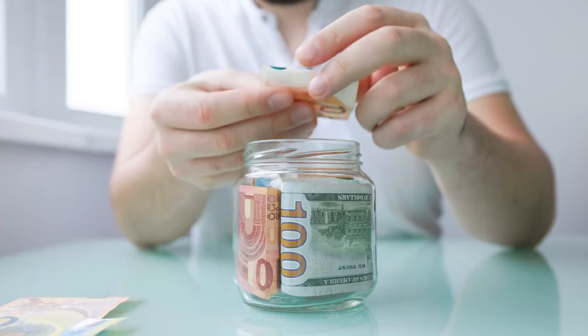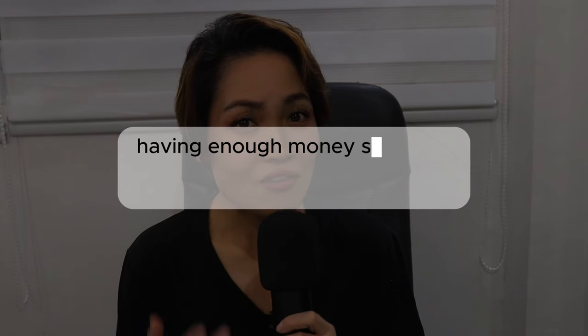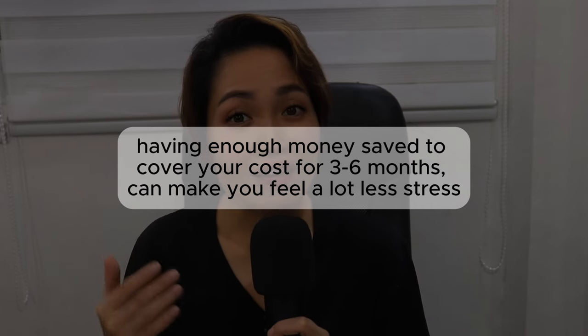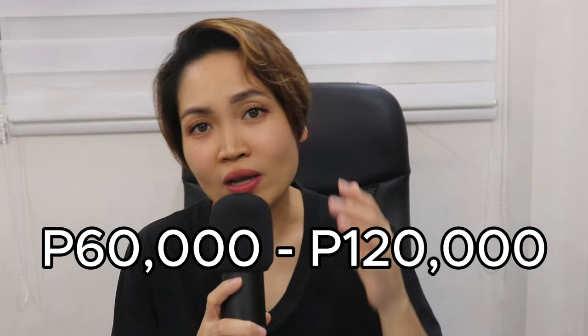It gives you peace of mind to know that you have extra money saved up so you don't have to use your retirement savings. A study says that having enough money saved to cover your cost for 3 to 6 months can make you feel a lot less stressed about money. For example, if you spend 20,000 pesos a month, you should save 60,000 pesos to 120,000 pesos as an emergency fund.